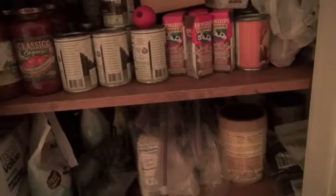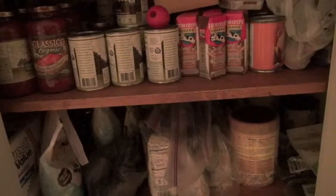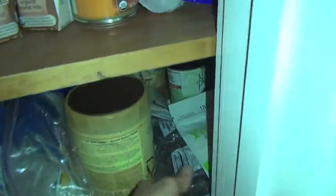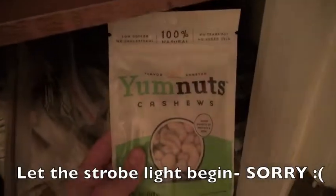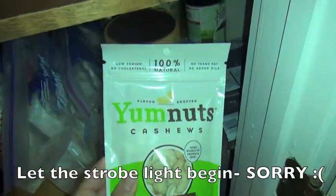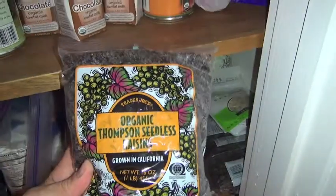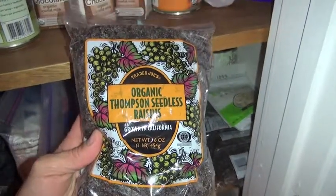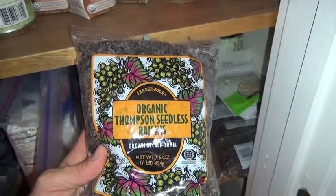Let me open up my pantry here. Let's talk about it specifically, and maybe I should put a light on. That would be helpful. There we go. As you can see, I have the protein powders, so traveling type of things, lots of nuts. These happen to be cashews. I like raisins. I'm a big fan of Trader Joe's. I like anything that reduces cost, so organic seedless raisins.